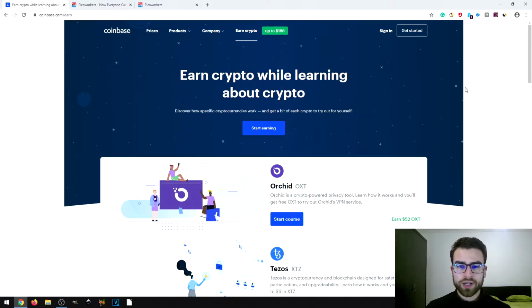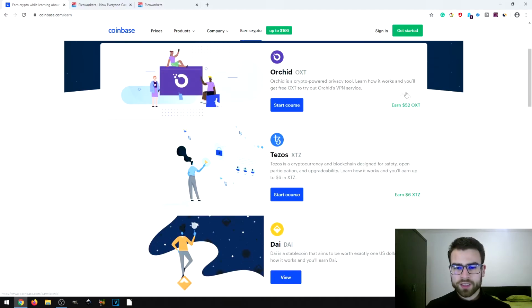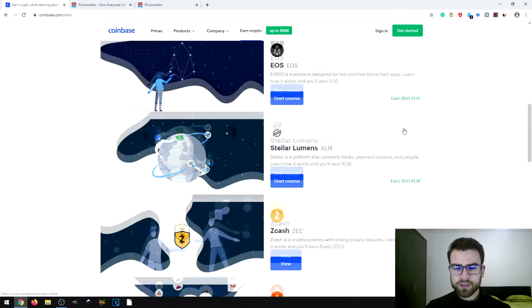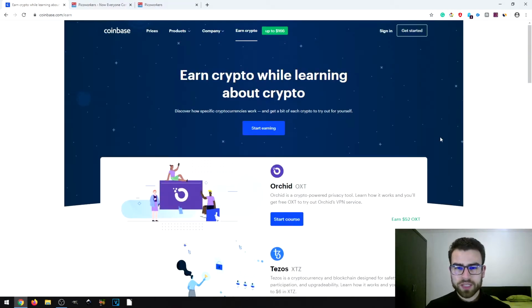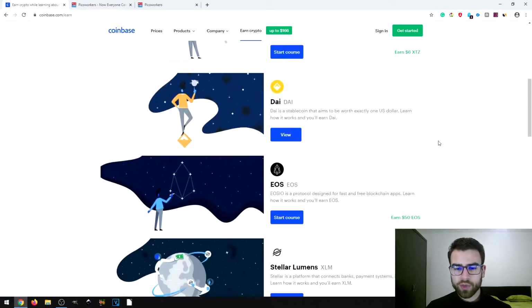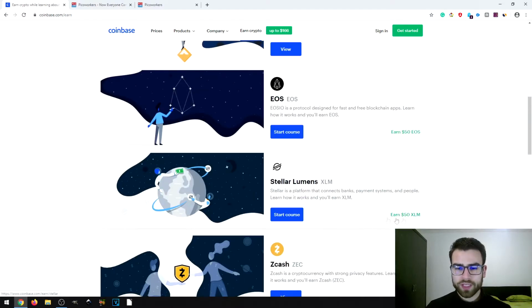Then once you are inside of your account, you will be able to see a section which is called Coinbase Earn. And basically you've got some options of currencies that you can earn. You've got Orchid, Tezos, DAI, EOS, Stellar Lumens, Zcash, Basic Attention Token, and 0x. This section of the website is being updated, which means that sometimes you might not get all of these at once. But if you are registered on the website, you can get, for example, Stellar Lumens right away, up to $50 worth of XLM, which is Stellar Lumens.